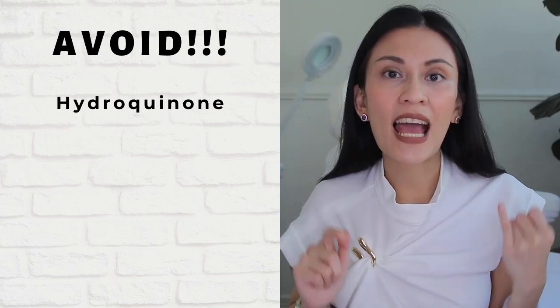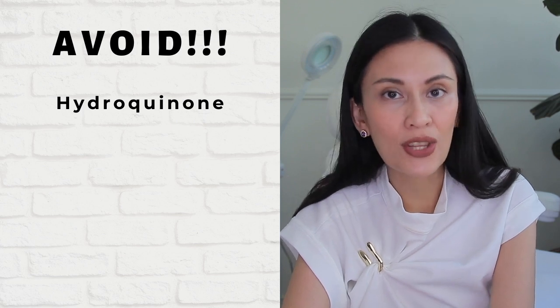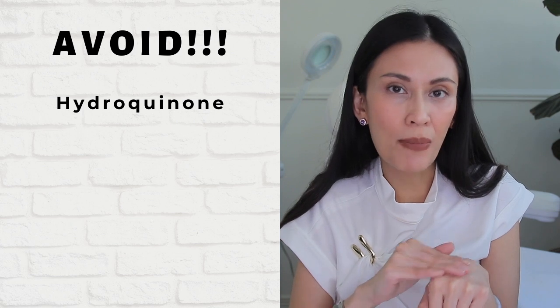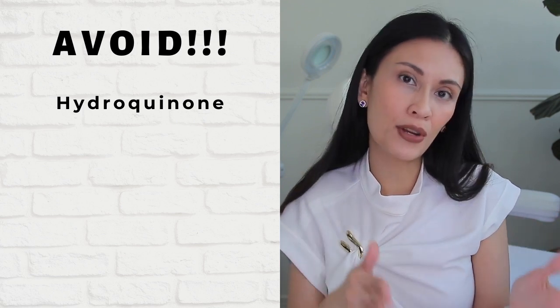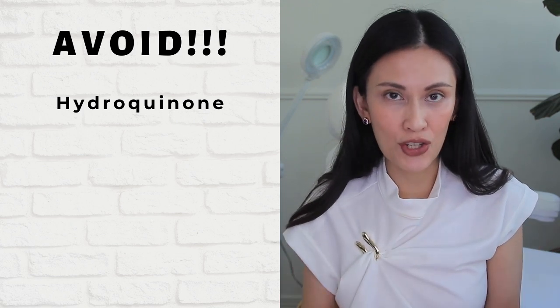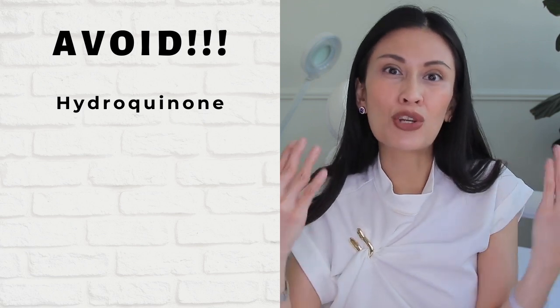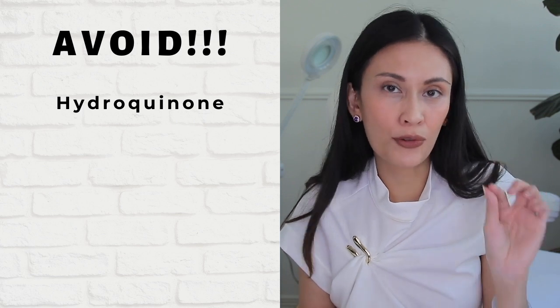Number 1 is hydroquinone. Hydroquinone is widely used around the world and is the gold standard lightening ingredient. It's very effective in addressing pigmentation issues. However, hydroquinone fully penetrates the skin barrier and enters our bloodstream with measurements ranging from 35% to 45% immediately after topical application. There are no studies that prove that it actually reaches your placenta. However, the size of the molecule is small enough to do so.